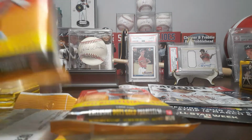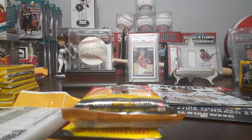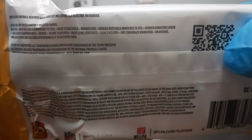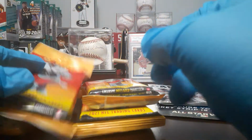Today we are opening up a semi-new product, Score Fat Packs. I haven't opened up any Score yet, but we did score some Fat Packs of this new football product. If you want to pause that, you can see what's in that. You can get rookie signatures and stuff in here, which is pretty cool. Each Fat Pack contains 40 cards. I think these ran me like $6. We got 4 of them.